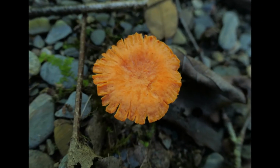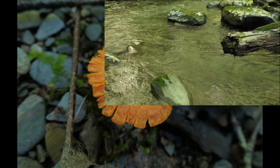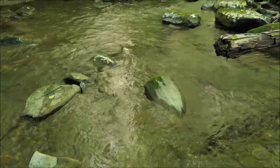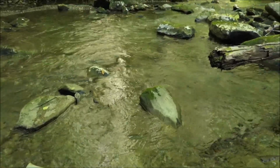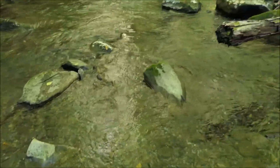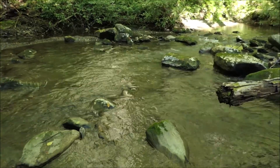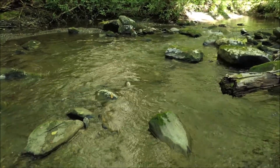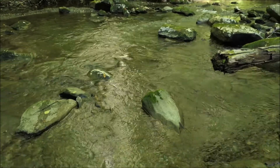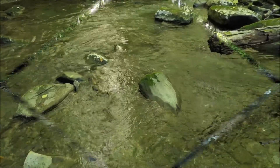Along the trail, here's a really interesting orange mushroom. So here's the 4th crossing, which I'm going to simply wade, starting right there and going up and across. It gets down to maybe 2 feet deep in places, so I'll get wet, but quicker and easier than doing the bypass trail.